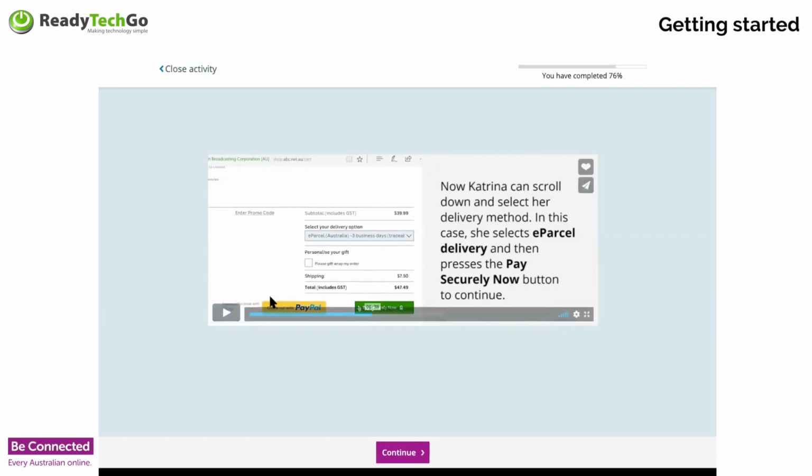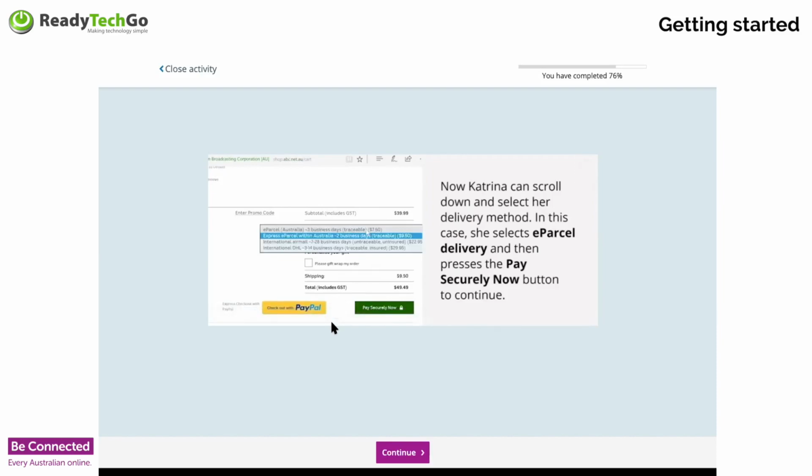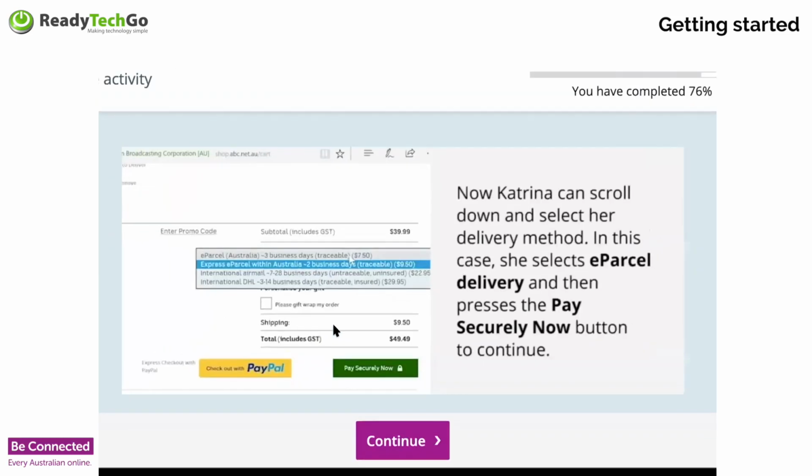Now, just one thing there. Did you notice when she came back to the delivery options here? You can see that we've got eParcel Australia, 3 business days at $7.50. The Express eParcel for $9.50, usually 2 business days. Then you can see that you've got the international airmail, untraceable, uninsured. Oh, bugger. That's a bit of a worry. We might not find it if it gets lost. But there it is, the international airmail, $22.95, and international DHL, 3 to 14 business days, traceable and insured.